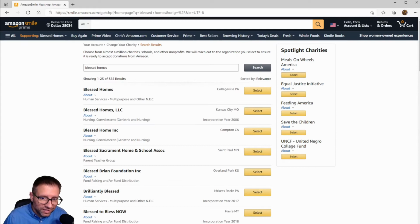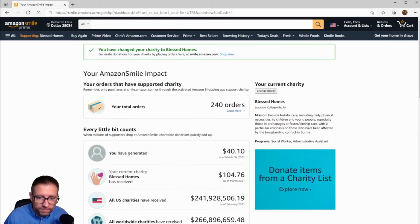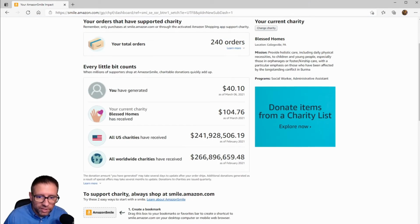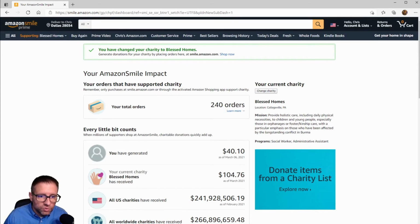Now, of course, they're not located in Collegeville. They're located in Thailand, but this is where the money routes through to get to them, and I've spoken with them recently. They are receiving the checks, so this is all working as it's supposed to work. So you just hit select, and then of course over time you can look and see how much money has been generated for whatever charity you choose.